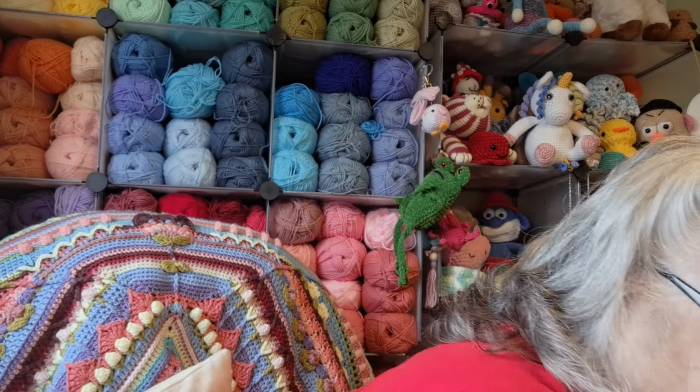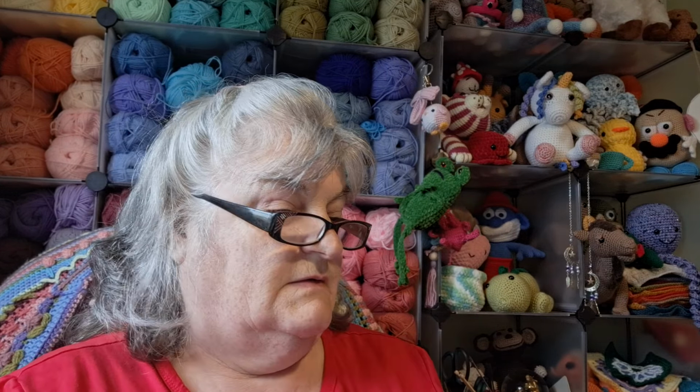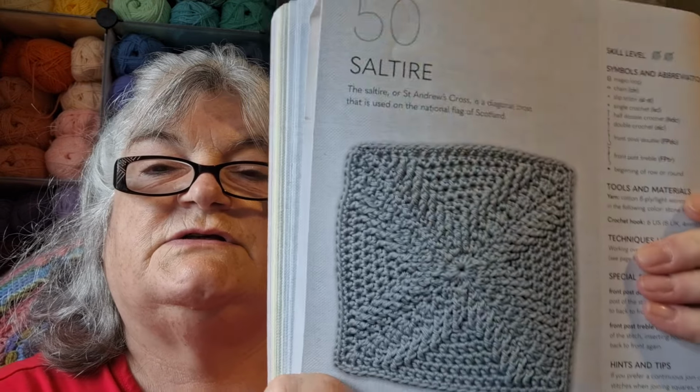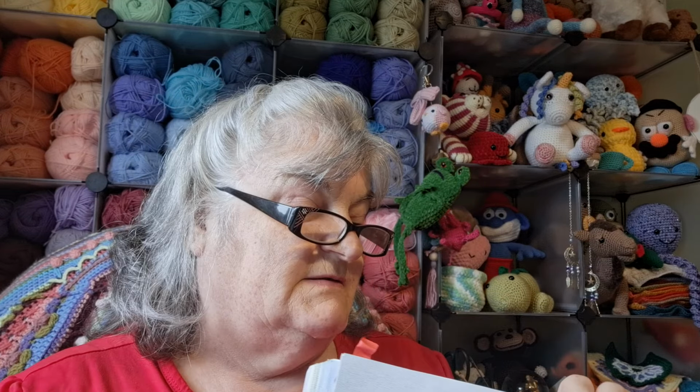Where should I put that? Let me put those in there. So that was number 49. So we haven't got many to go. So this week it's number 50 and it's Saltire, which I don't know, that looks okay I suppose. It's a 2 rating again. So 50, and then after that there's just another 2 for 52 weeks in the year. So almost done with that, which shall be lovely, and then I can put my project together, the project that I'm making.